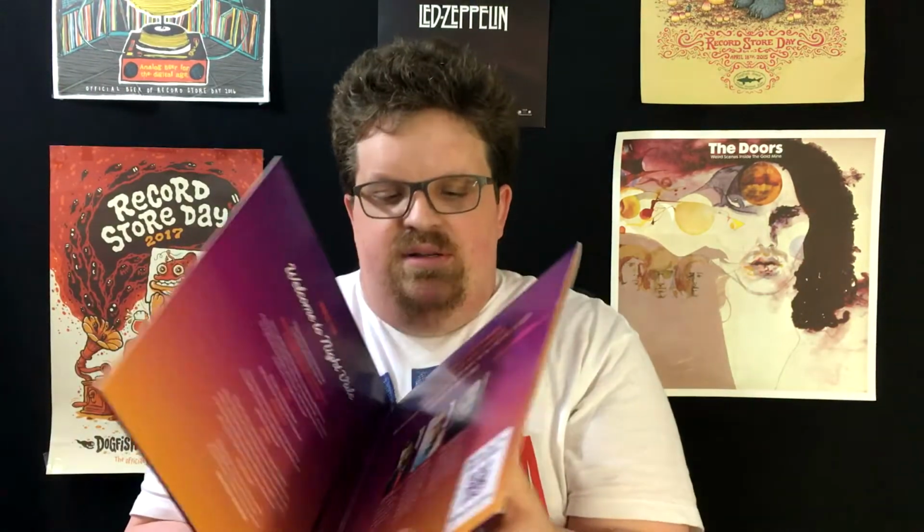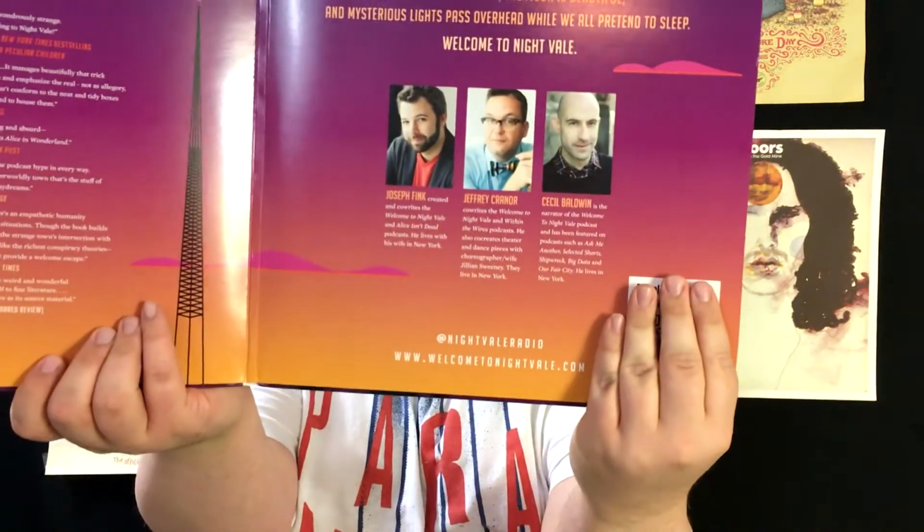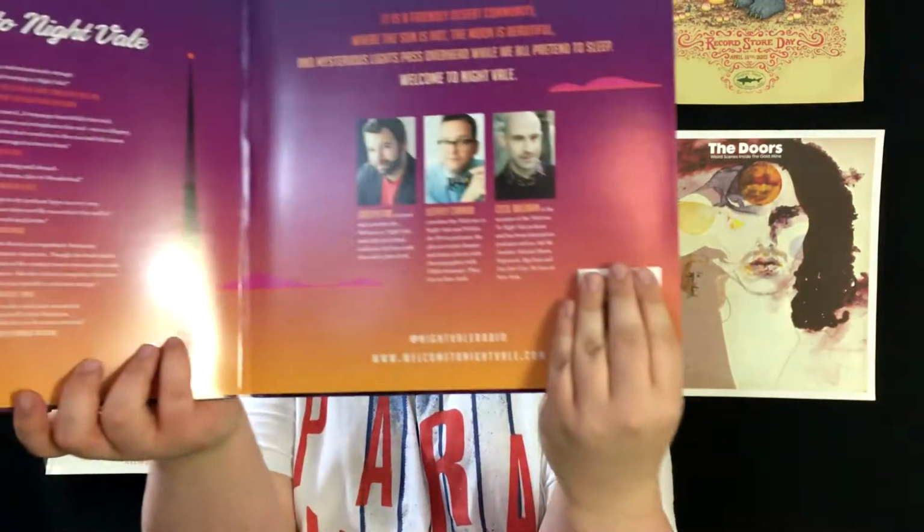Me and my friend were talking, and she asked what I wanted for my birthday, and I said, well, pick something for me. I had an Amazon wish list, and then we got to talking about this particular release. So this is Welcome to Night Vale on vinyl, and this was a very special release for Independent Bookstore Day. I'm going to cover up the digital download code, even though I did use it. It does come with the digital download.